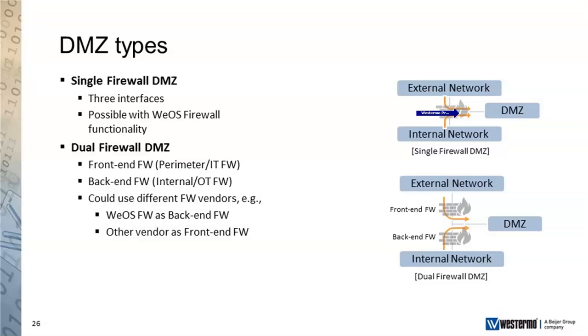Another type of DMZ can be built with a dual firewall solution. In this case, you would have a front-end firewall and a back-end firewall. The front-end firewall would then be the interface to the external network, and the back-end firewall would be the interface protecting the internal network. And the DMZ would be in between them.